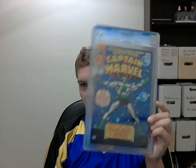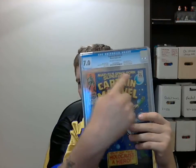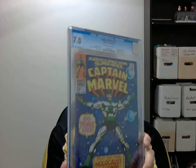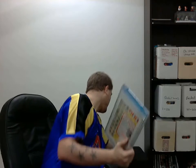Next up we have Captain Marvel number 1, 7.0 CGC graded. I picked this puppy up from the UK for $100 delivered. I'm not a CGC fan by any means, but if I can get a book like this for a good price, that's when I pick them up. Or in the case of the East of West and the Letter 44, I think they both cost me about $20 each. And I love those books, and I want to be able to just stare at them and look at them.